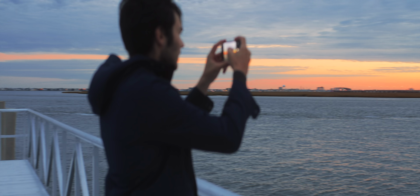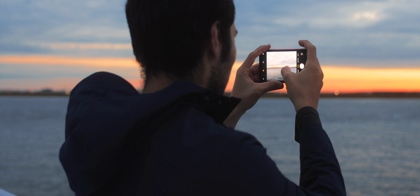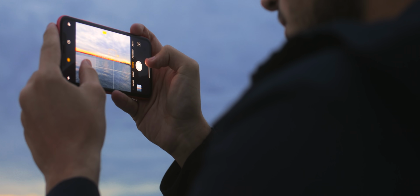And number 3, since there is no second camera, there's no 2x zoom. Personally, that's not an issue for me since I never really used it, but that is something to be aware of. And finally, let's talk about portrait mode, because unfortunately, portrait mode does somewhat take a bit of a hit with the single camera system.